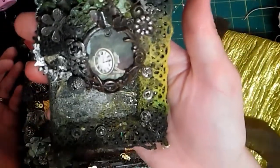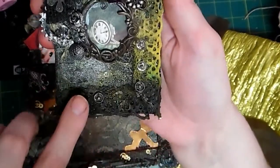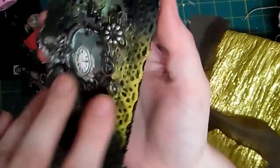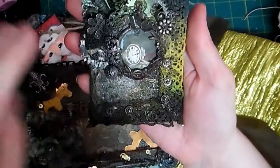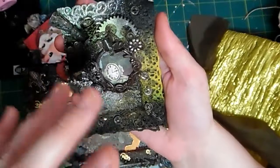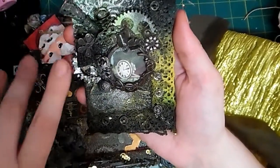So this is actually a fabric tag. I've used fabrics instead of paper as my base, and I've just layered it. So you've got crocheted lace around the edges, some netting tulle behind there. This is a textured fabric, black and grey, because I was going silver. And then I got grey enamel paint. That was my other best friend, because I thought silver, grey, that type of thing. That's where my head was going.